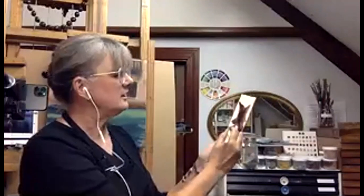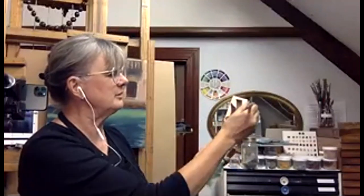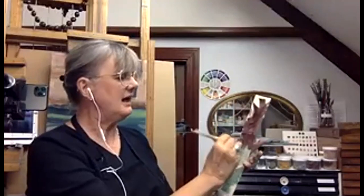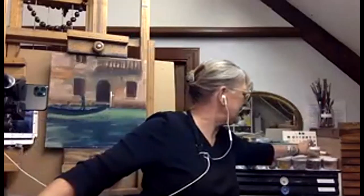Especially when it's coming to doing some of my underpaintings, and there's a specific color that I'm looking for. And Terry Ludwig's even sent me the leftovers from when he makes his pastel, to use that pastel to remake a pastel.